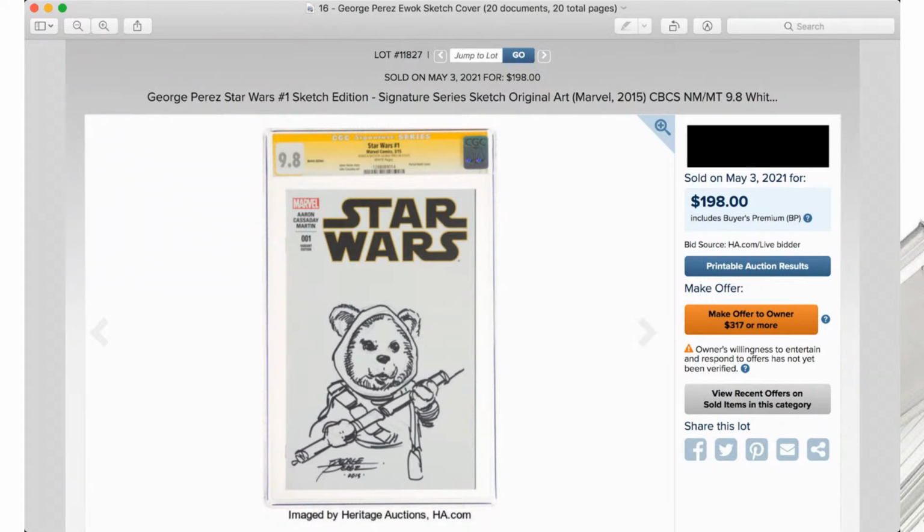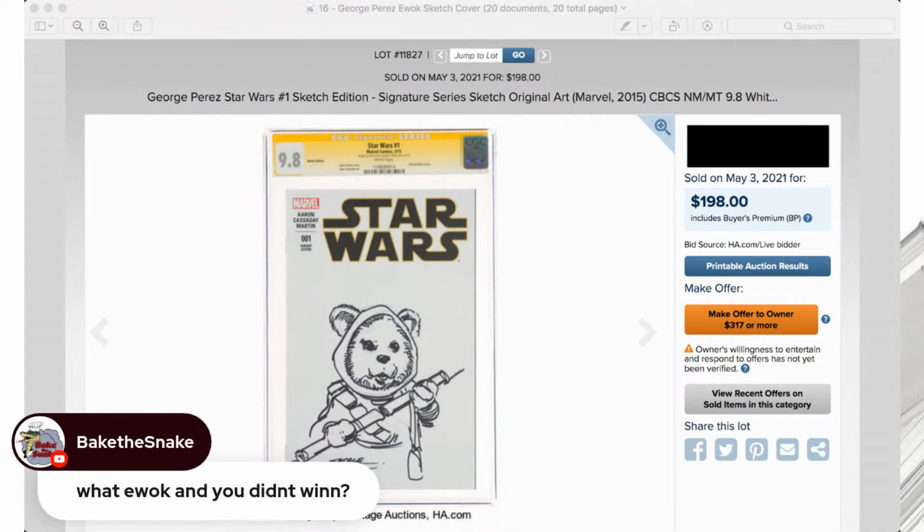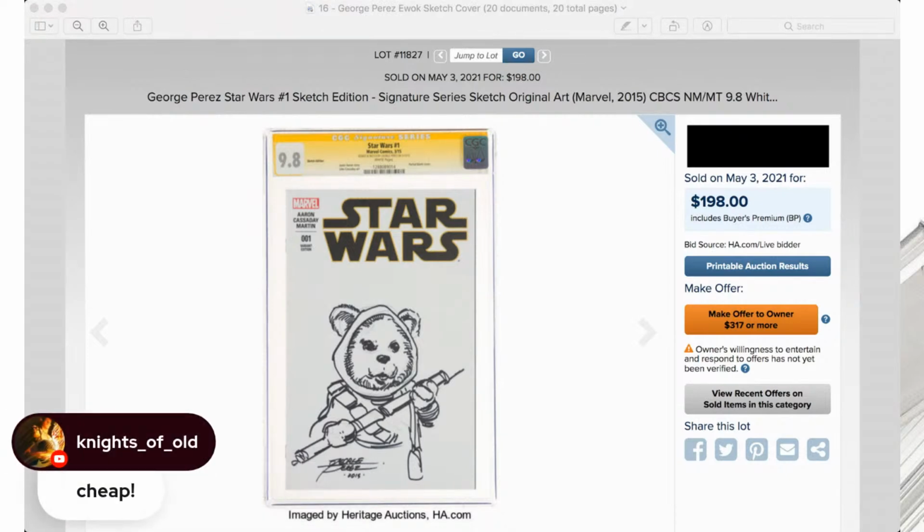I was bidding on this, and I was hoping to win it for like $90 or something like that, but it didn't happen. It got bid up, and then it eventually sold for $198, including the buyer's premium. So if you are the winner of that, congrats to you on having a George Perez Ewok in your collection. Right? Yeah, right. I didn't win that cheap George Perez Ewok.